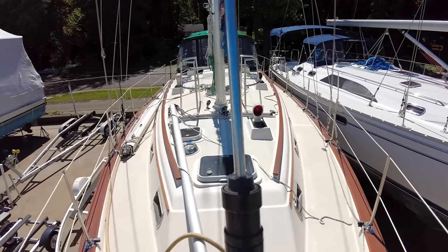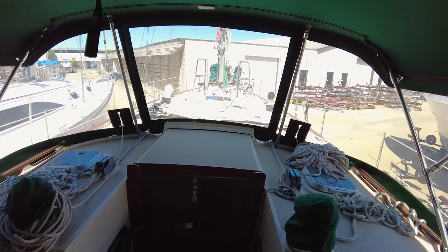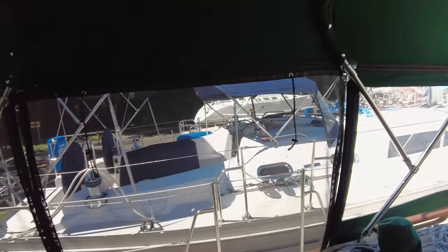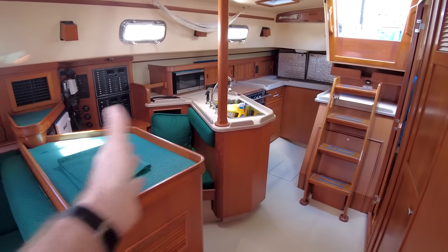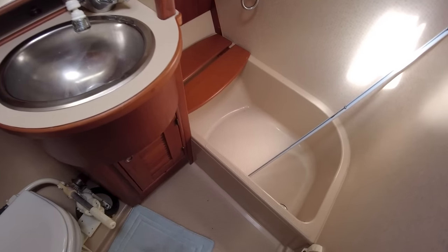Just a beautiful boat. No more wind noise, because we are fully protected in this cockpit. We've got 360 degree views. This is not a setup that you see that often. This is pretty unique. There's actually a little bit of a tub there. Look at that.